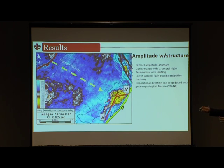And so this is that geomorphological feature that we pointed out in the coherence, and this is the amplitude of that. And this is the time structure overlaying on this. And it's important because we have a parallel fault right here, the Cape Egmont fault zone. And as you go from this end to this end, this is your structural high. And so fluids underground flow from lows to highs.